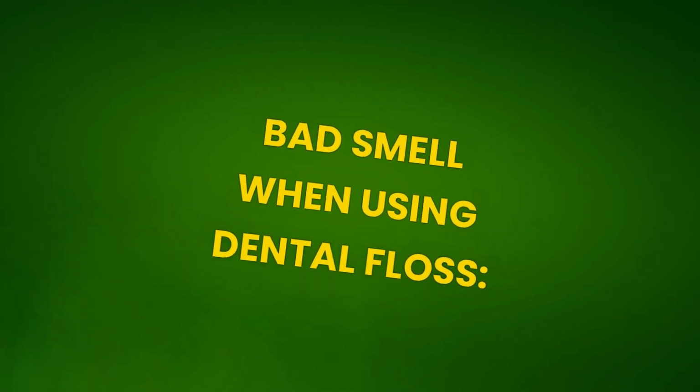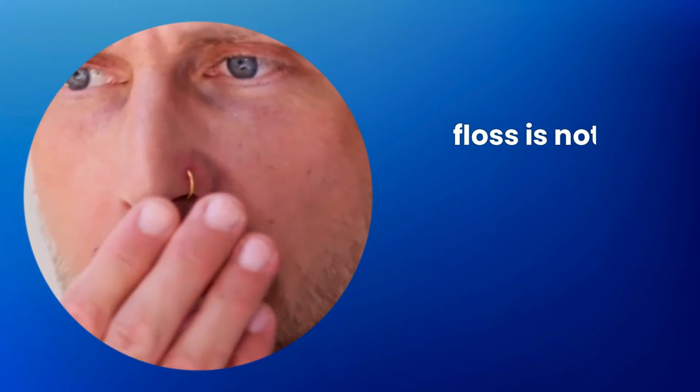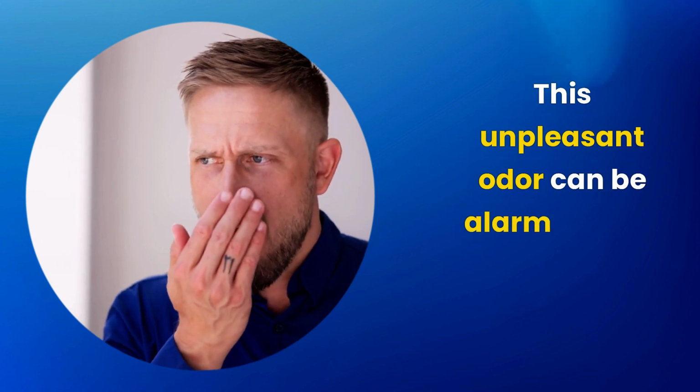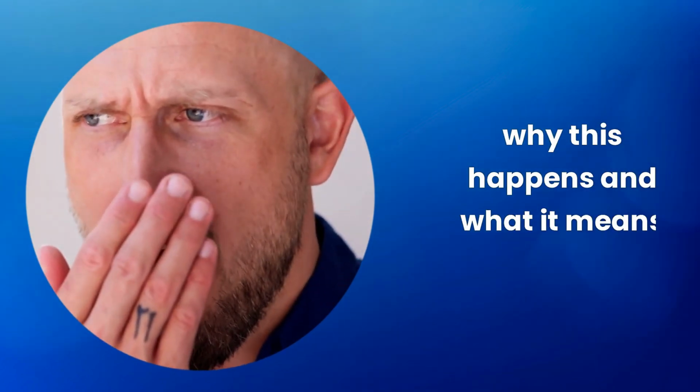Bad smell. One common problem many people face when using dental floss is noticing a bad smell on the floss after use. This unpleasant odor can be alarming, but it's important to understand why this happens and what it means for oral health.